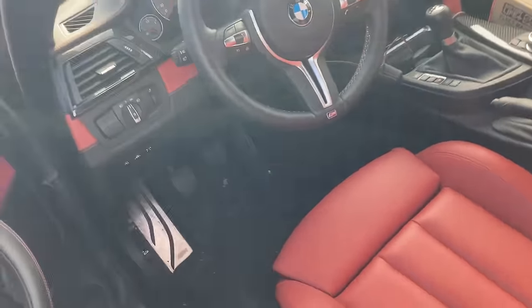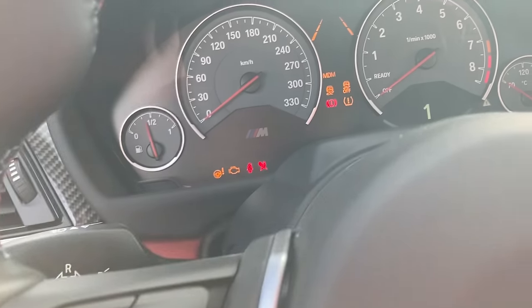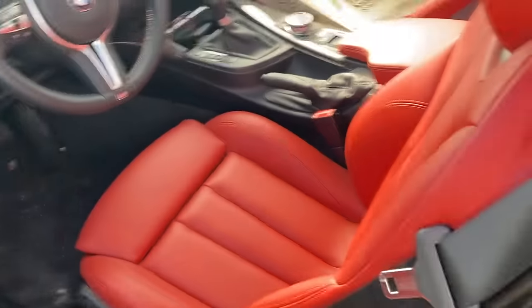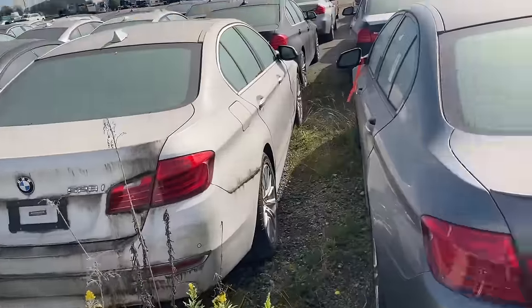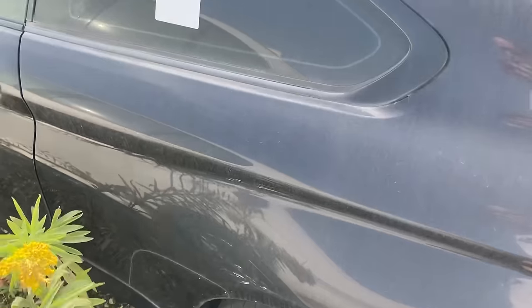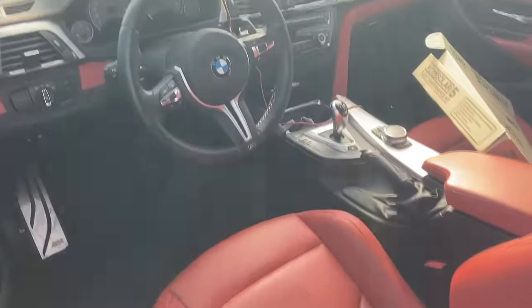M4. Oh, this one's got some color. He's got the red interior on this one. Let's see, 2,800 miles. Or 2,800 kilometers. Got the carbon in the front. Oh, there's another M4 over there. Let's go have a look at that one. M car. Definitely been here for a while. She's got the red interior. Very nice.